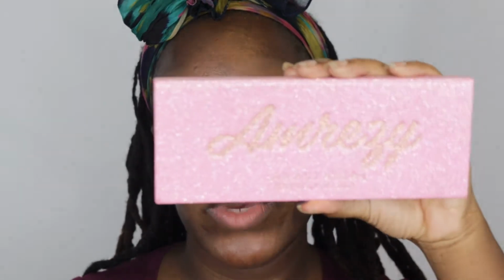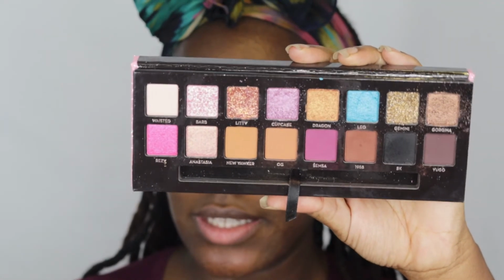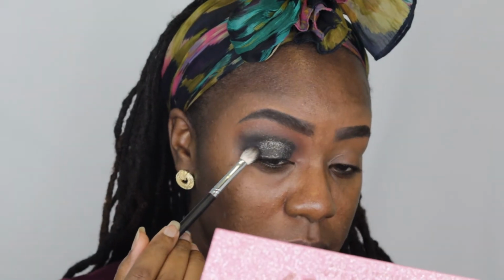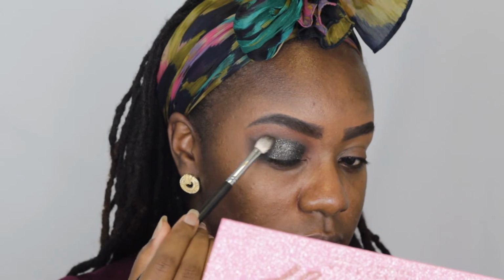So I went into my McGrath palette and I took the black in here that literally is called BK because it is a black, and I'm going to go into that and kind of go over a little bit. It's already on my eye, so I'm not going to let it die. Okay, quote that. Already on my eye, so I'm not gonna let it die.